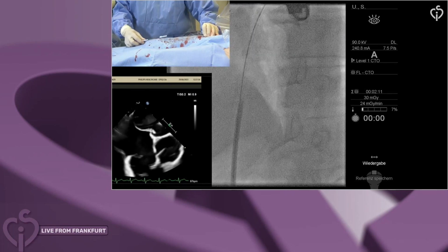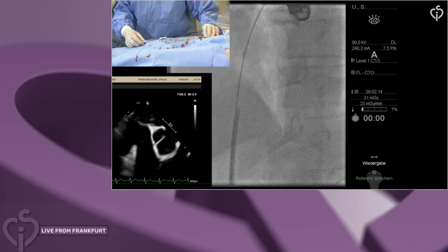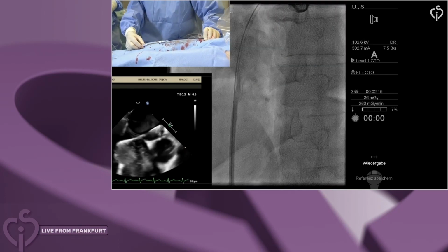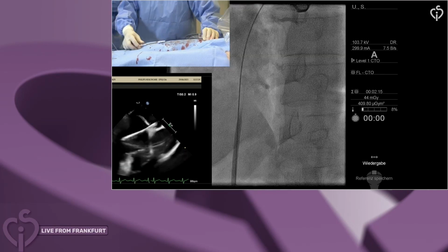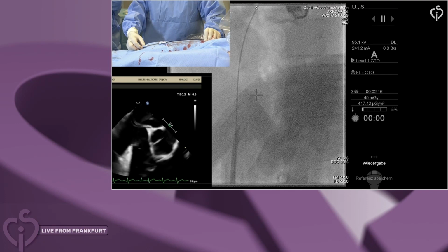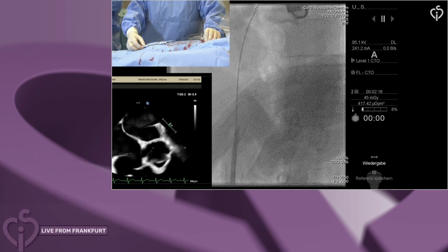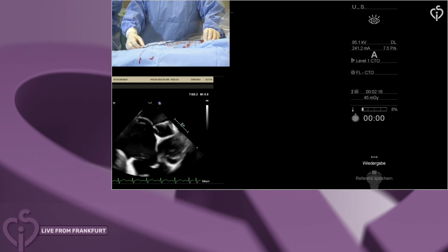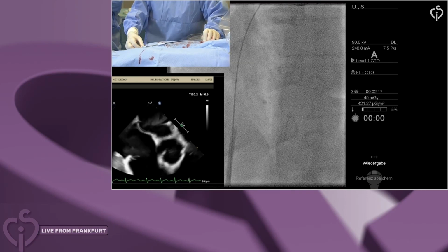The tunnel may be too short here. Okay, let's try it here. Okay. Inject. Oh no, it's not possible in this case. The hand must go out, please. So sometimes if it is more like an ASD, this was a very short tunnel, sometimes angiography does not work.